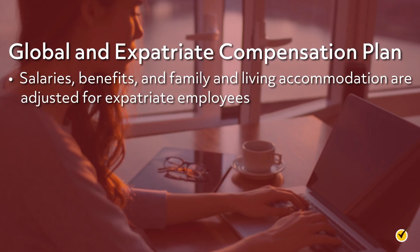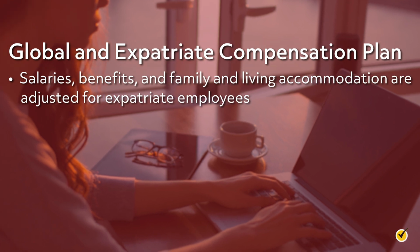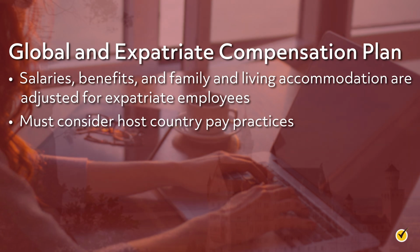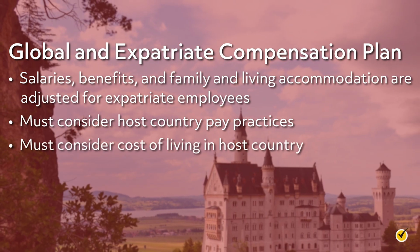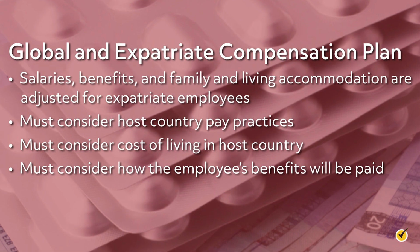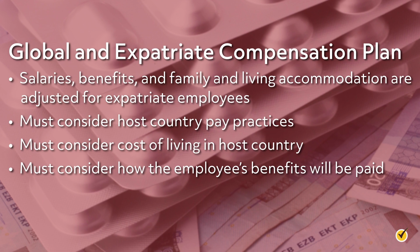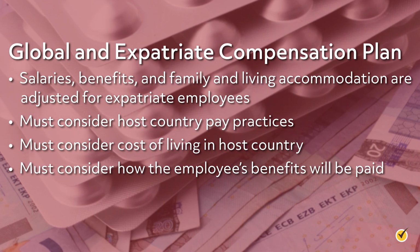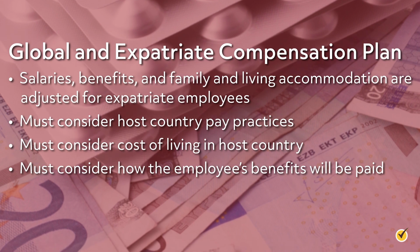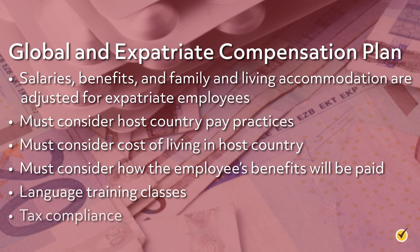It requires expert-level knowledge to create and manage these highly complex plans. Compensation professionals would have to closely consider pay practices in the host country, as well as the overall cost of living. These compensation plans must also consider how the employee's benefits will be paid. Will their benefits continue to be effective in the home country, or, if their benefit plans do not provide coverage abroad, will the employee be required to adopt health care benefits in the host country? Other items to consider when developing these plans are language training classes and tax compliance.